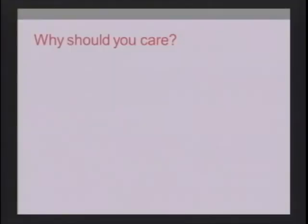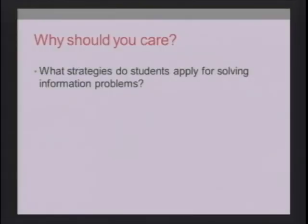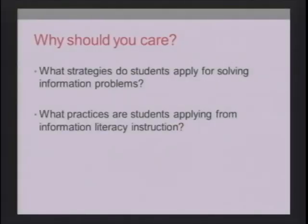And here's the why. Why should you care? I think that anything to do with information literacy that is original data, most librarians would care, or most information literacy instructors would care. But what I want to point out is how important it is for us to know about the students that we're teaching and to hear things from their perspective. What strategies are they using? Not what do we want them to use, but what are they actually doing? What practices are they applying from instruction? And how are they using the library? How are they using the library's services and the library's resources when they are seeking information?